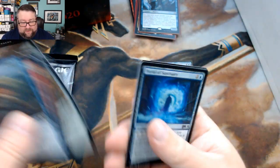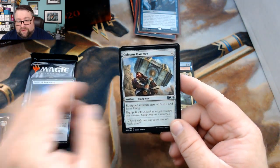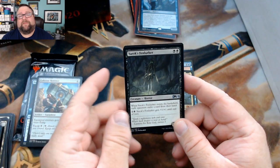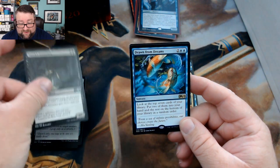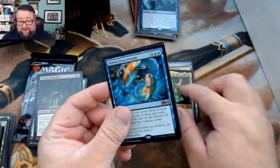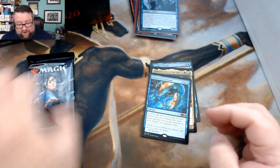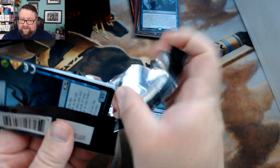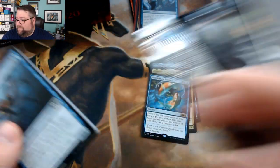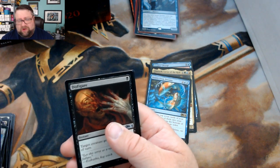Let's go ahead and see what we got in pack number two. All right, we got a Portal of Sanctuary, Colossus Hammer. I'm sorry, that was bad. Yarok's Fenlurker. Seeing a pattern. And then Dawn from Dreams. I was kind of hoping to be like another Omnath. That'd be kind of cool. But oh well. All right, well, still, Dawn from Dreams. That's a pretty good card. I like that. Seven cards is a lot, and in limited, that's an awful lot. If you get that pull down in limited on you, things just aren't looking good from there.